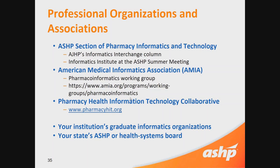As well, you can join the American Medical Informatics Association. I will say that because this is the American Medical Informatics Association, it was primarily led by physicians. There's also a lot of prominence in nursing informatics as well, but there is a working group for pharmacy called Pharmacoinformatics. And you can see what kind of projects and initiatives they're working on at that link. And then as well, there is also the Pharmacy Health Information Technology Collaborative, and there's a lot of projects going on there. And I think Brent had mentioned this as well, and you can see what is currently going on and what are current problems in the pharmacy informatics world.